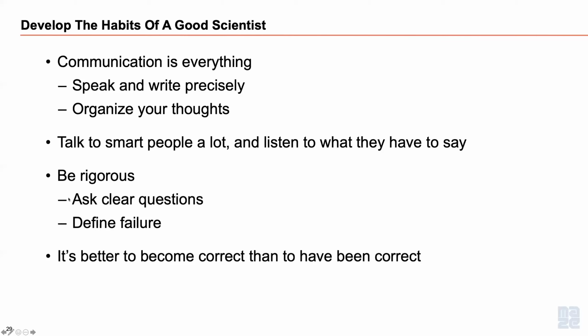And the right way to do that is to be rigorous. So when you talk to someone, ask clear questions, define how you can be wrong when you try and do something of your own, and follow up on it when you're asking a question. So if you ask a question and what a person says doesn't make sense, ask them to clarify it. That I think is one of the number one things that people don't do, which can really help them become much more insightful. And finally, I think it's just better to have become correct than to have been correct.